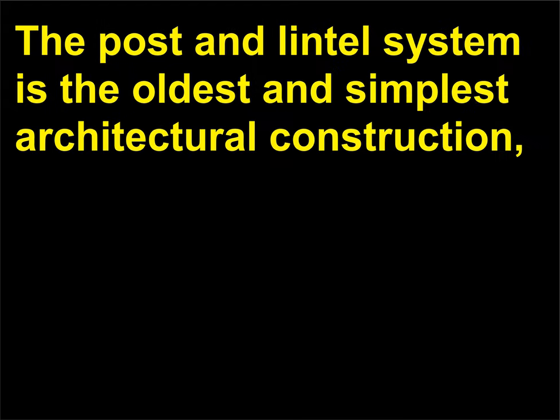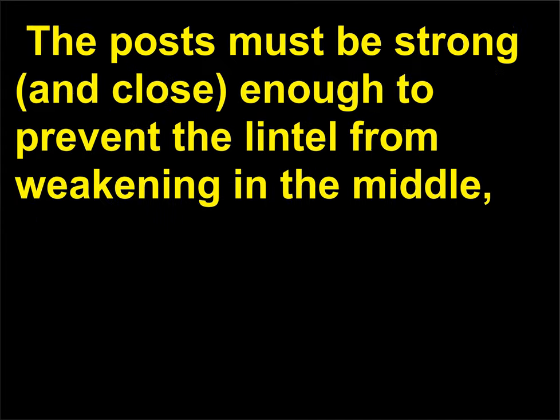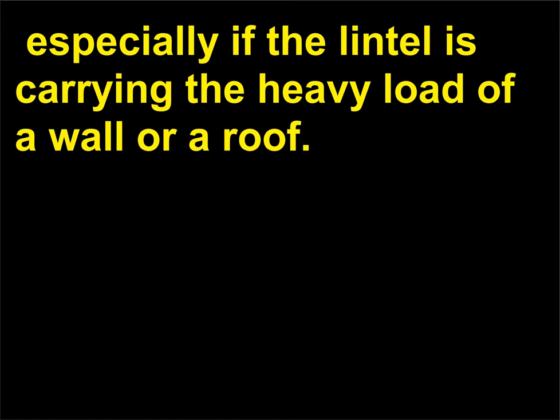The post and lintel system is the oldest and simplest architectural construction, in which two upright forms, called posts, support the load of a horizontal beam, known as a lintel. The posts must be strong, and close, enough to prevent the lintel from weakening in the middle, especially if the lintel is carrying the heavy load of a wall or a roof.